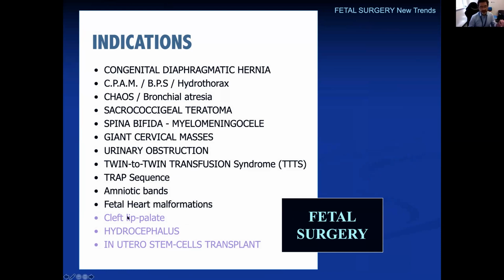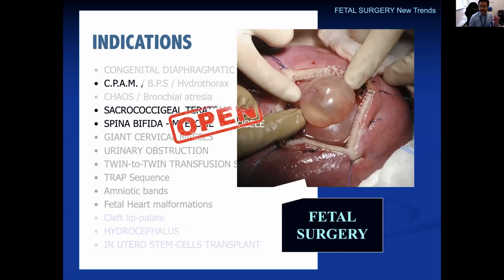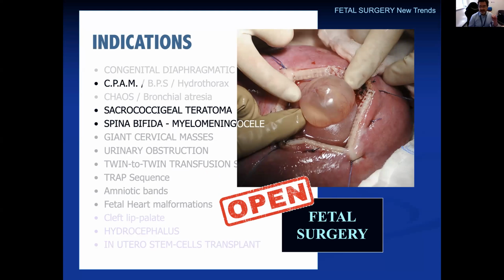So all this is a list of conditions for which we can offer fetal surgery. All those in purple are still under investigation, but soon will be implemented. We talk about different strategies or different approaches. We still use open fetal surgery to treat solid CPAMs, sacrococcygeal teratoma, and also spina bifida. We will talk a little bit about that.